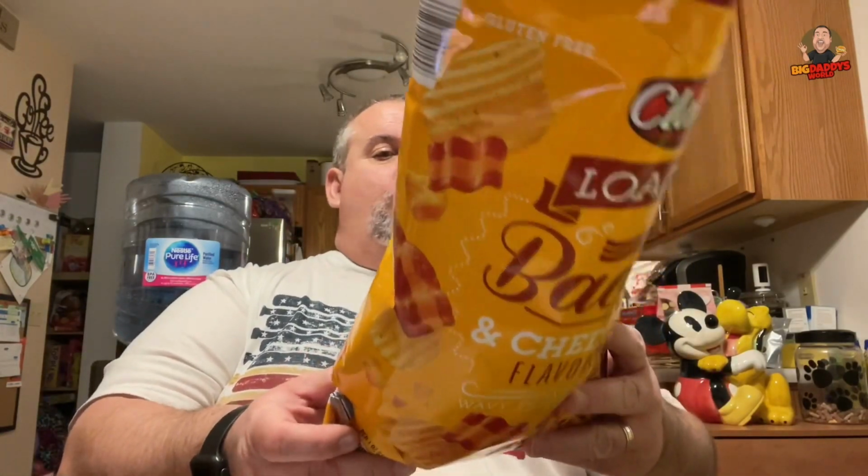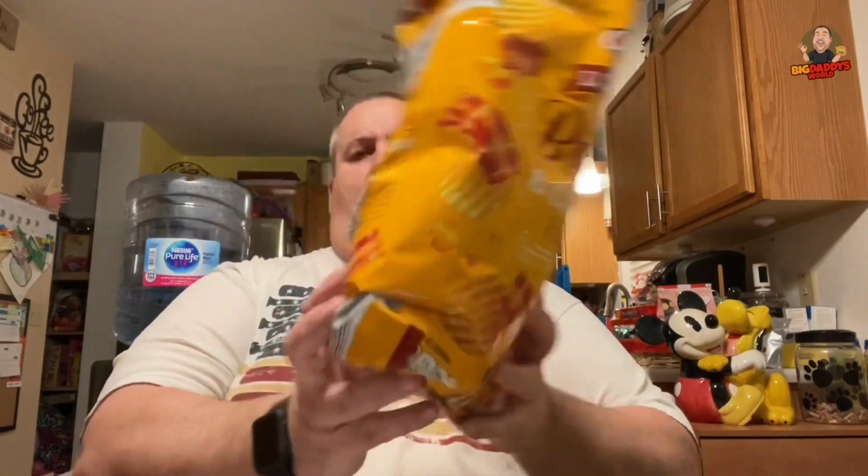Ooh, yeah. Mystery guest is over there making a face. She's not a big fan of bacon. But let me tell you something. Finally, I've got a bacon chip. Yeah, that tastes like bacon. These are smoky, bacony. Oh, these are good. Wow. If you like bacon, you gotta pick these chips up. These things rule.